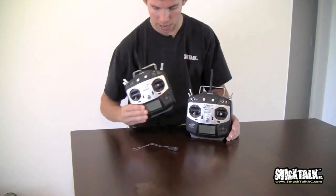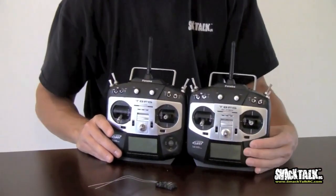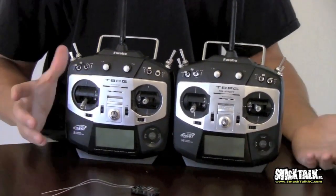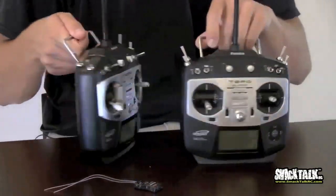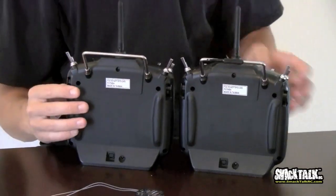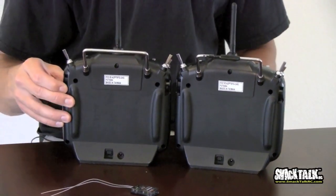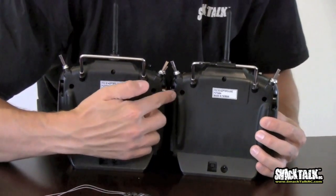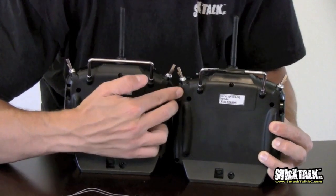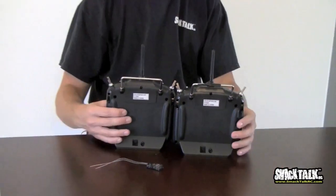So here I've got my 8FG that I've had for about 2 years. And this is the new one that I just got. It's the 8FG Super. So I already explained the difference. It's the same radio. If you look at them front and back, it's really the same. Physically, the only difference is the sliders. On the old 8FG, this little guy is kind of behind it. On the new 8FG, this little slider in the back kind of sticks out a little bit more. But other than that, it's the same.